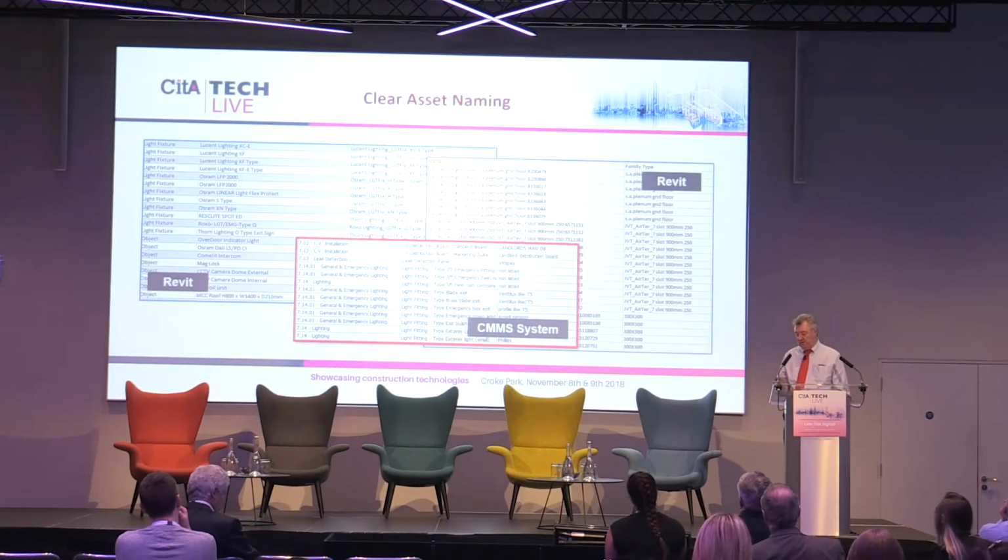So I'm moving again fast through this. I'm going to skip past this, but again it's tied into getting information out of one system to transfer it into another, not naming the information properly.